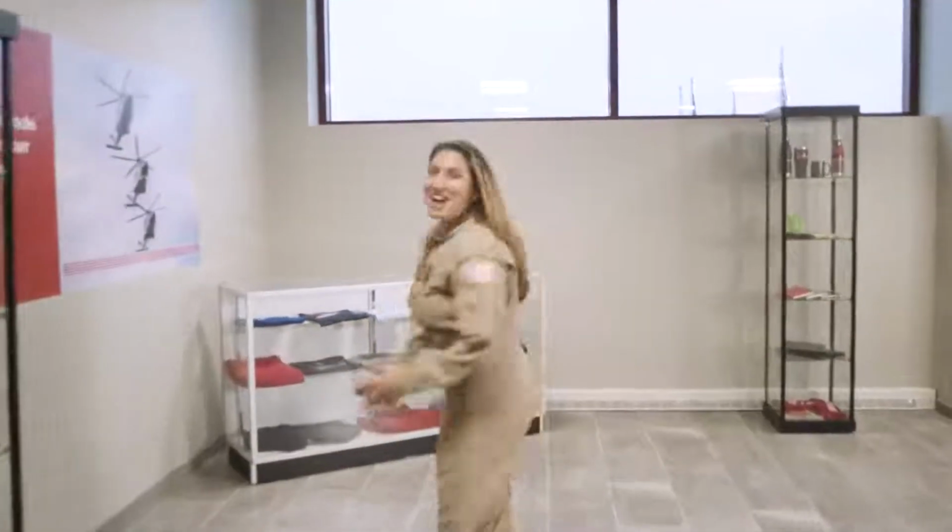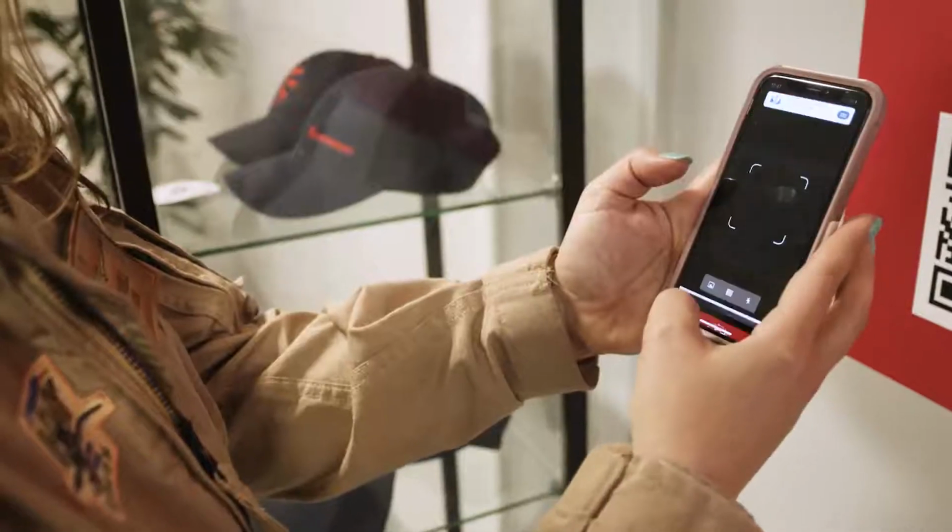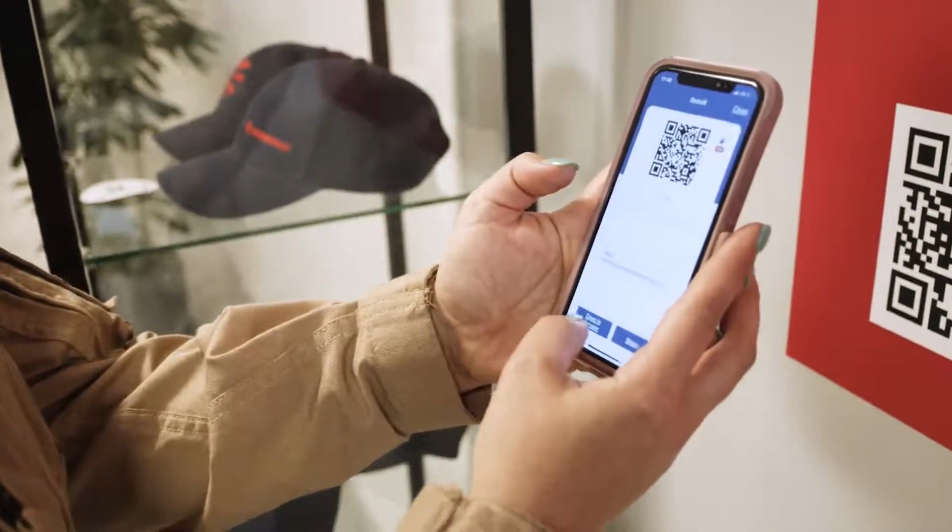Oh, wow, they have a shop here. Check it out. I scanned the QR code. Let's get me some items.